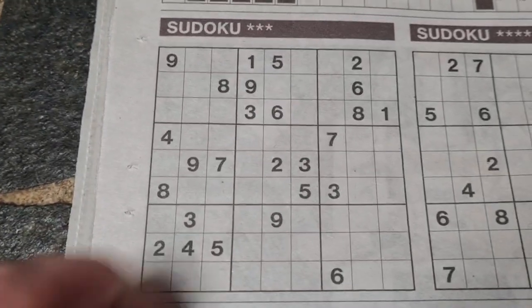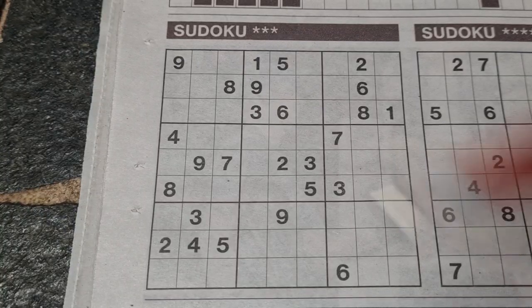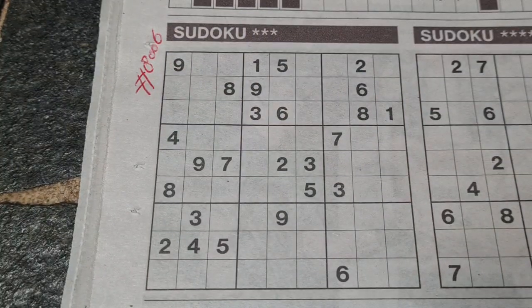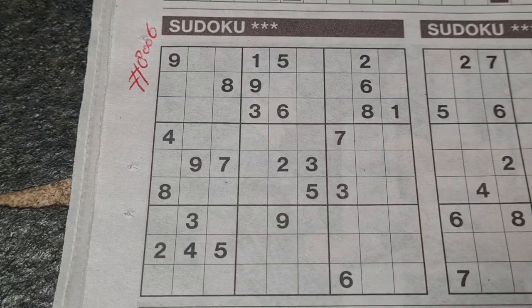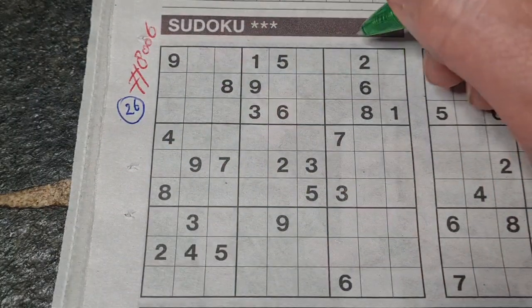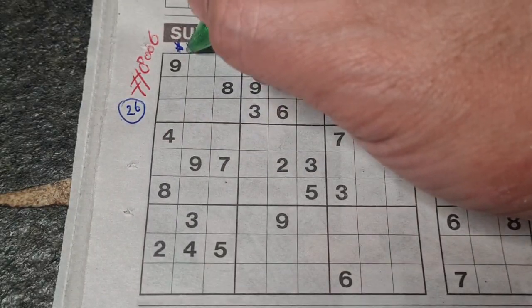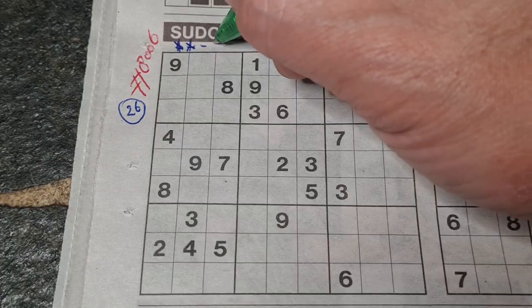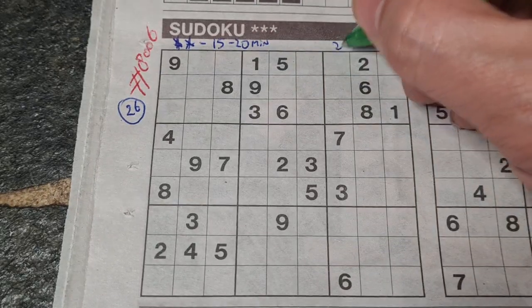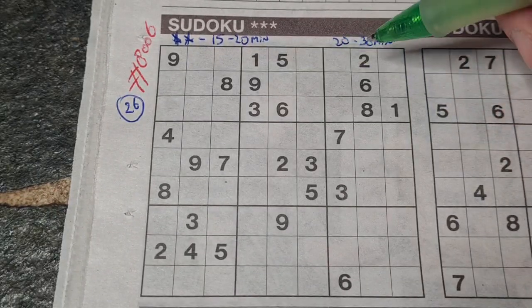All right. Three Stars Sudoku number 8006. And before I start, I always count the printed digits. This one has 26 printed digits. Usually the three stars puzzle has 25, so this puzzle has one digit more. Should be at two stars. For a two stars puzzle, I need 15 to 20 minutes to solve, but it's indicated with three stars. A three stars puzzle needs 20 to 30 minutes to solve. Question is, is this a three stars or a two stars puzzle? We don't know, we will see.